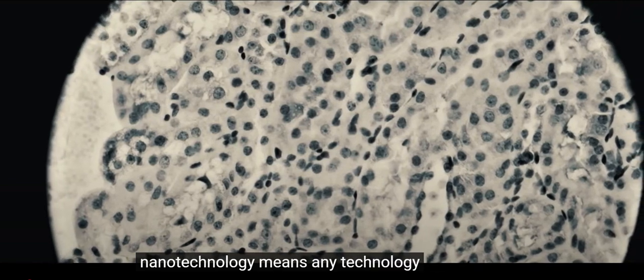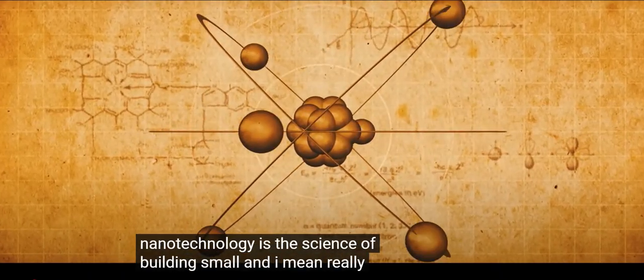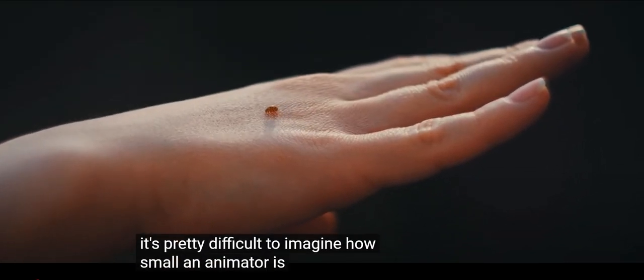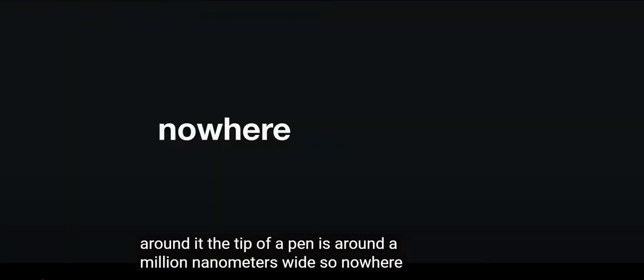Nanotechnology means any technology on a nanoscale that has applications in the real world. Nanotechnology is the science of building small, and I mean really, really small. It's pretty difficult to imagine how small a nanometer is, but let's just take a moment to try and wrap our heads around it. The tip of a pen is around 1,000,000 nanometers wide, so nowhere near close.